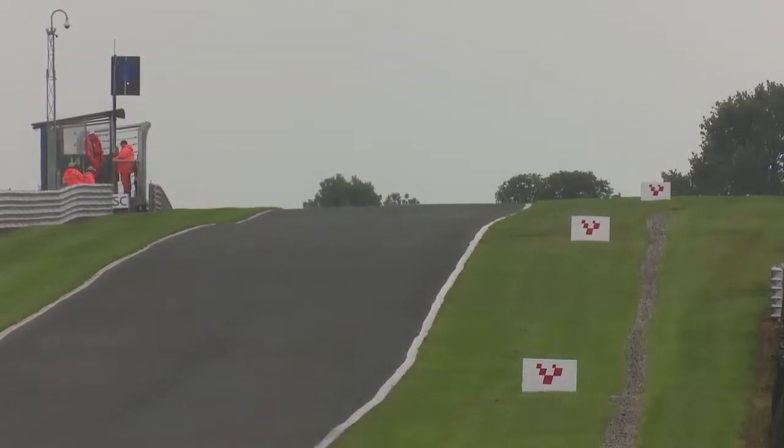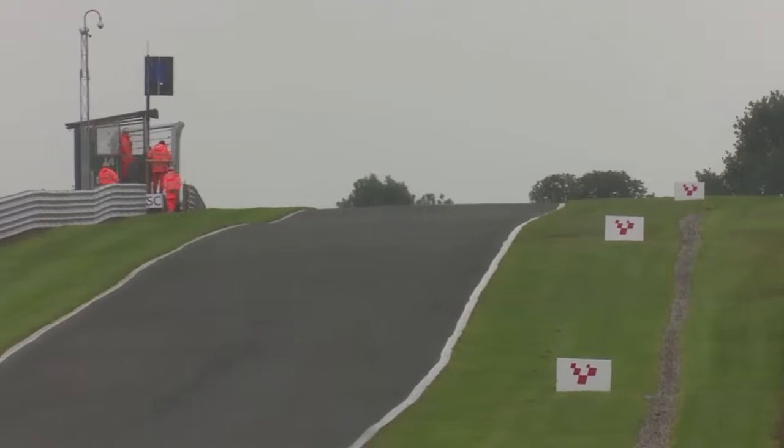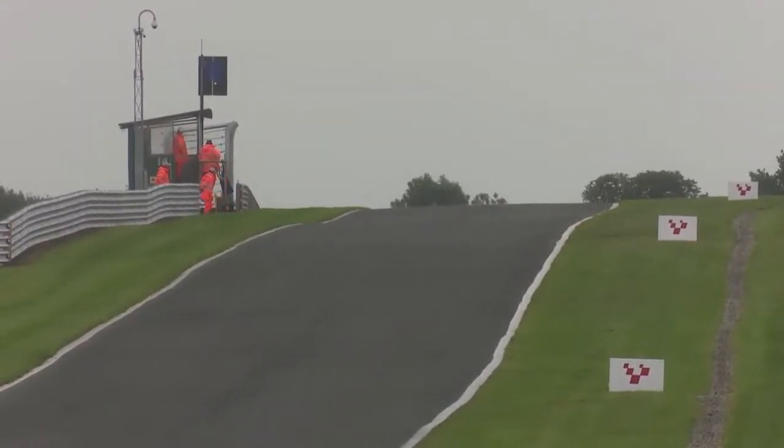And as we wait for the lead pack to appear over hilltop, it is going to be, well, a guessing game, I suppose, to see who appears in first position. And will it be Max Lewis? He got a good start.